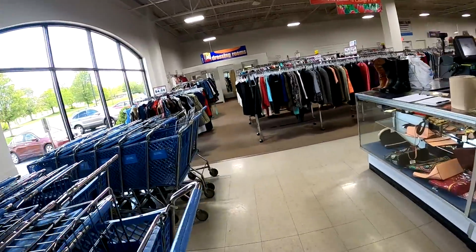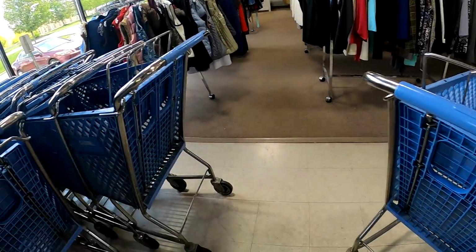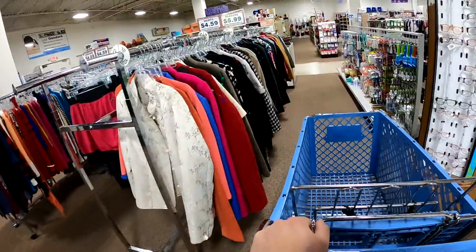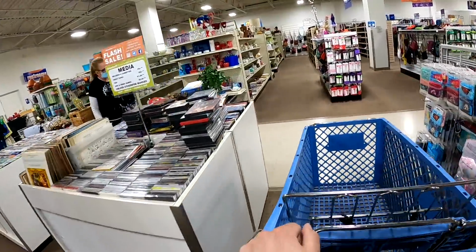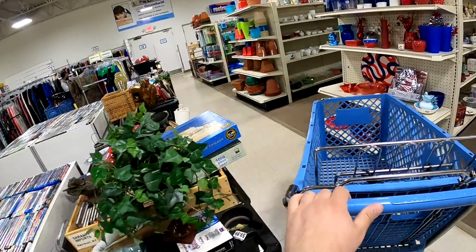So I do pretty decent at this Goodwill. I know, spoiler alert, right? But I mean, obviously, if it's in the footage, it's probably a good trip, right? And one thing I'll note is they had a bunch of new stock carts out, so they hadn't put it all out on the floor yet. So this is fresh merchandise. And the DVDs were to the point of overflow, which is always something that interests me because you guys know I love the media buys.